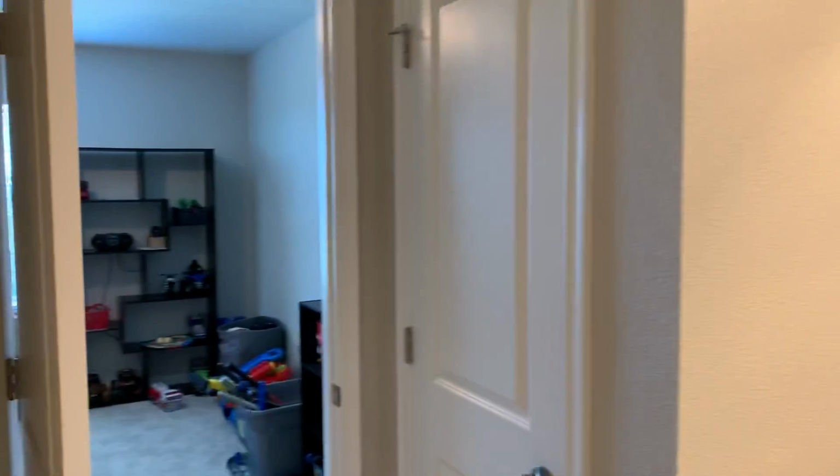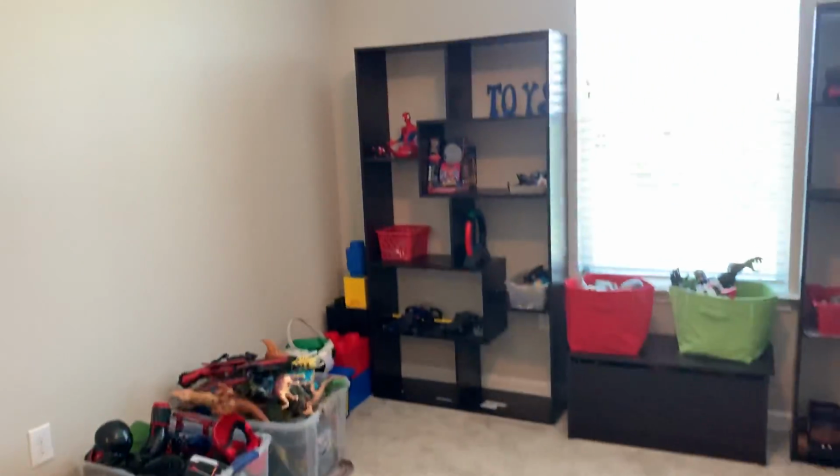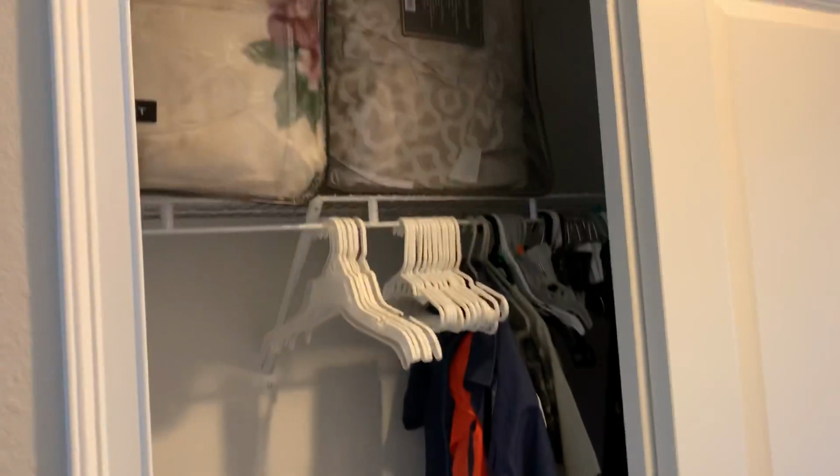And then it has access to your 4th bedroom. But before we go there, we've got a linen closet. Here's your 4th bedroom. Closet. And we'll come back out, and there's your bath entry again. Okay, I'm gonna head downstairs again and we'll look at the yard.